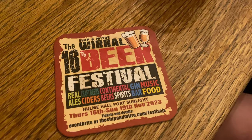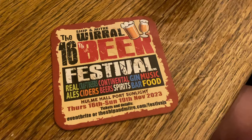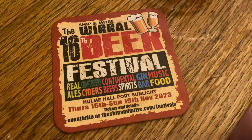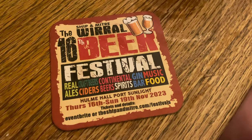Another really cool thing about the Ship and Mitre is they actually have a biannual festival. The next one is in November of this year, but it's basically just going to be a festival on the Wirral, and they've got everything there. You can see on the coaster. And yeah, apparently it's really good. So just outside the Ship and Mitre now, and as you can see, the beer festival thing is behind me that I was just talking about while I was inside. And yeah, you can get literally everything here.